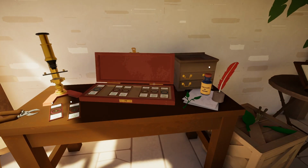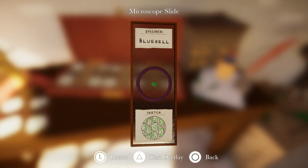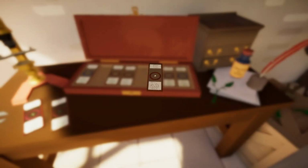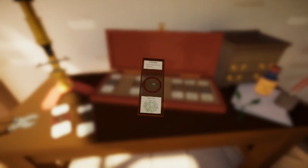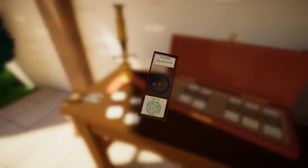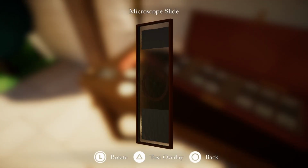Next there is a wooden storage box which contains some microscope slides. You'll want to inspect all of these until you find the one for pixie tears. This gives us a very important clue, which is that pixie tears do not have chloroplasts and therefore need sugar added to their soil in order for them to grow. I love all the small details in this game.